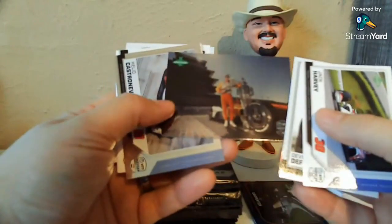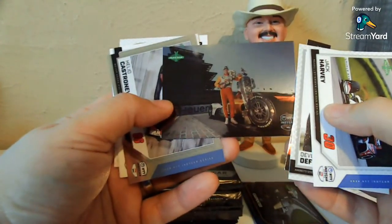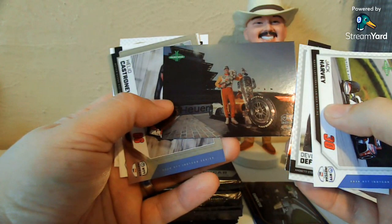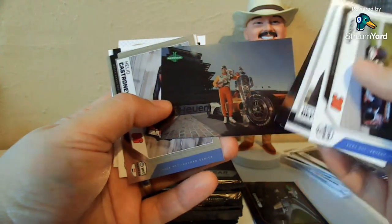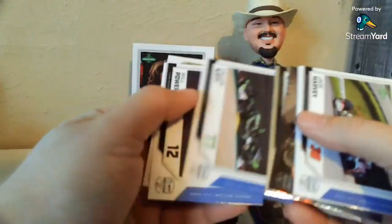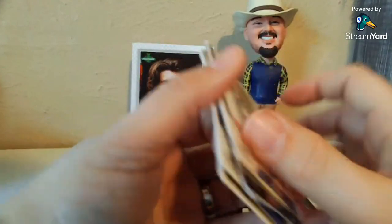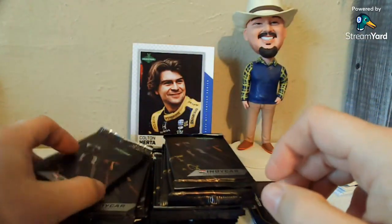Dixon, we got iconic images there of Josef Newgarden with his car and the Borg-Warner in front of the pagoda at Indianapolis Motor Speedway, where he won last year's Indianapolis 500. And you've also got the Yard of Bricks there. Very nice image. Those iconic images, I definitely want to try to get as many of those signed as I can in a paint pen.